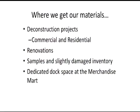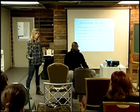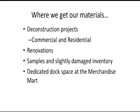We get our materials several different ways through deconstruction projects, as Ken touched on. He's one of our large partners in the deconstruction market. That's when we get a whole building in. It'll be several trucks. That's where a lot of our lumber comes from. We also get them from renovations.